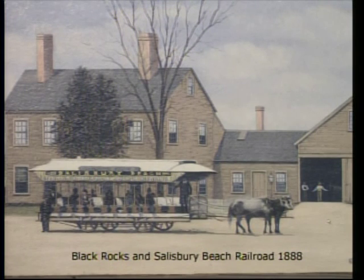This is not from the beach, but it's the railroad. It's the car to the beach. You recognize that house, don't you? That's the house that's now the House of Pizza. Yeah.